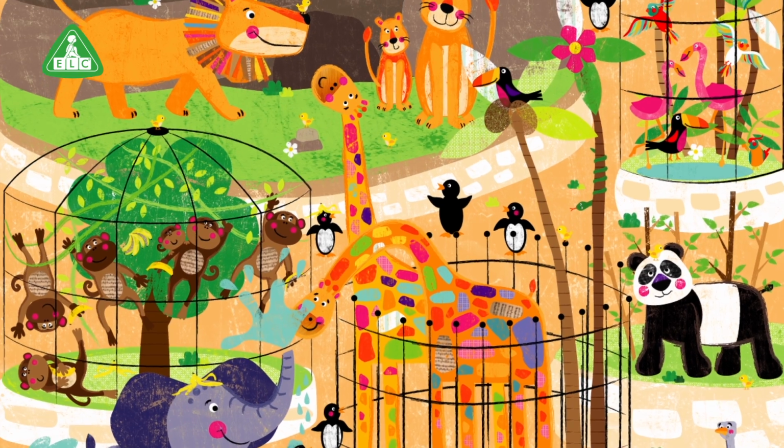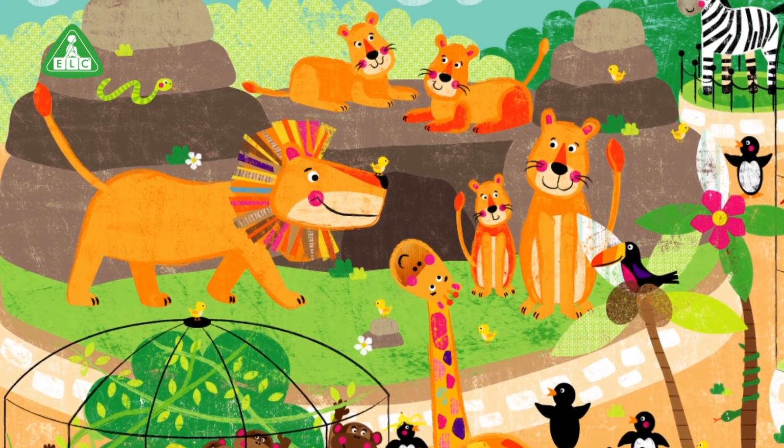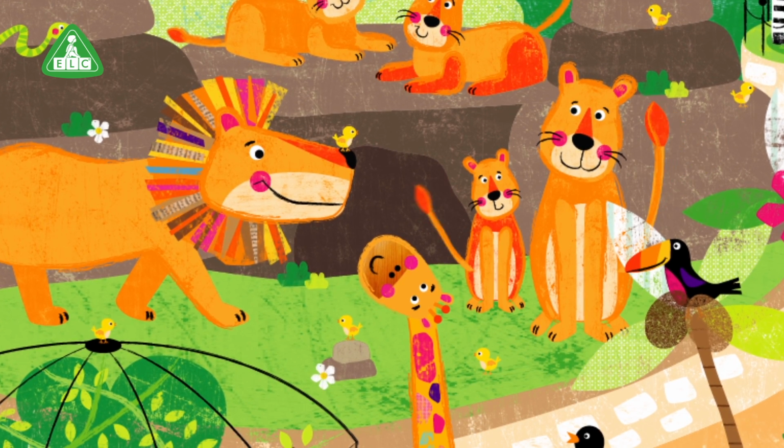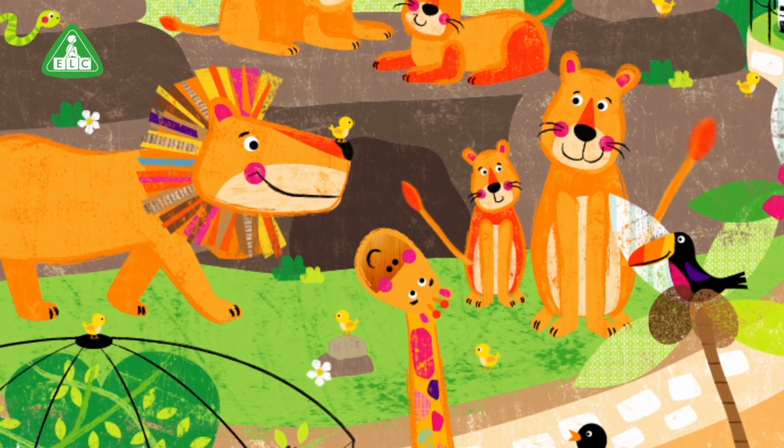I have one particular character which if I can put him in, it's normally in my personal pieces, it's my lion, just because I think in some ways he looks like me. So I do play with him quite a lot.